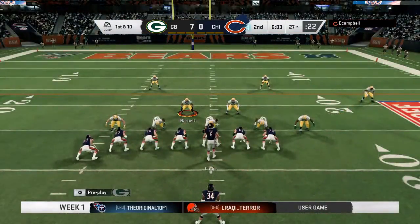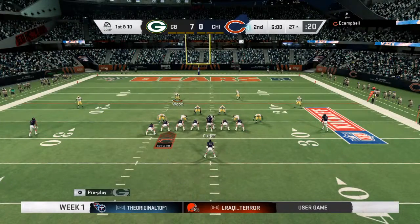Let's go now. 15 line. Topper, topper. Check 24.